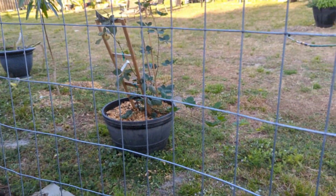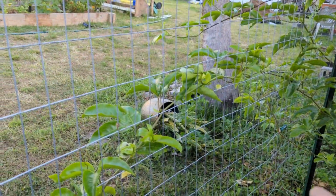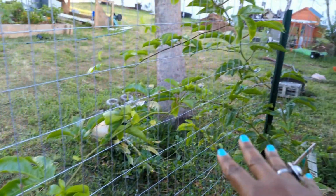I've created this huge trellis to allow it to spread. It's very well aerated. It has very good airflow because if the airflow is bad, that can also cause them to abort. But I've made sure that I've spread the branches out so it has really great airflow. All right, so let's get to our fruit.